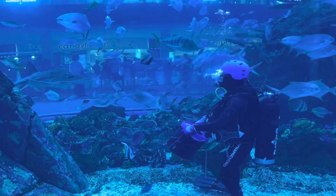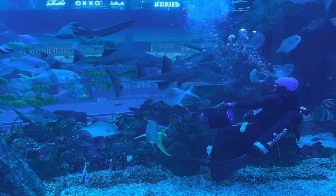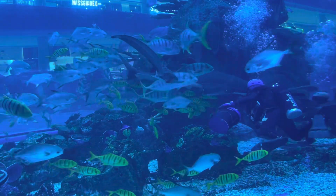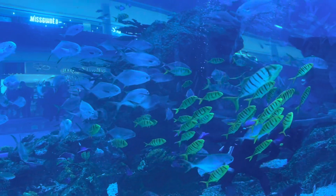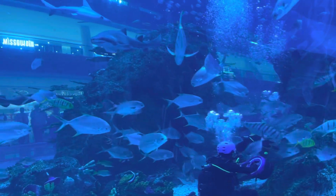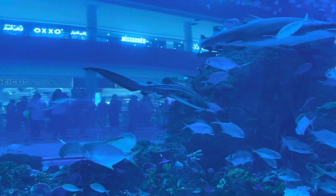Something that is important to note is that within this aquarium inside the mall, and you have to be careful because there are at least two aquariums in Dubai. There's the one that's at Atlantis, and then there's this aquarium inside this mall. There are a variety of different experiences that you can do. You can dive, like you can actually get in the water with the divers in a cage, I'm pretty sure. But there is an actual opportunity for you to pay and get in the water and swim with the fish or snorkel with the fish.